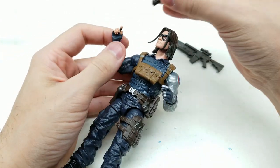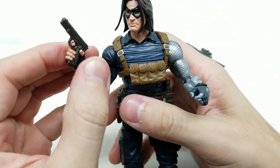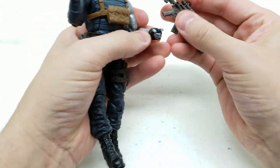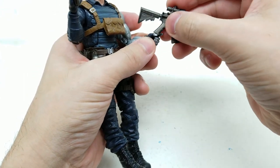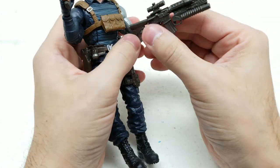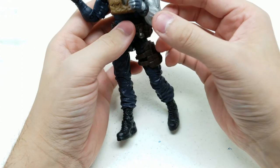And let's see, which gun do we want where? We can put that one there. We can put this one here. Ooh, and this is some soft plastic. We'll need to open up this hand momentarily. Just slide that right on in there. And we'll put his trigger finger in there. And you know what?